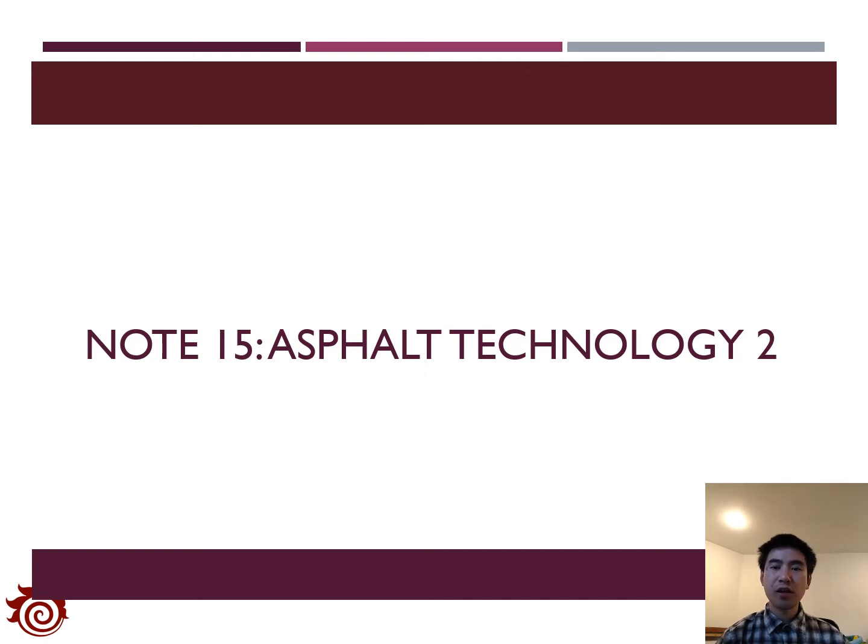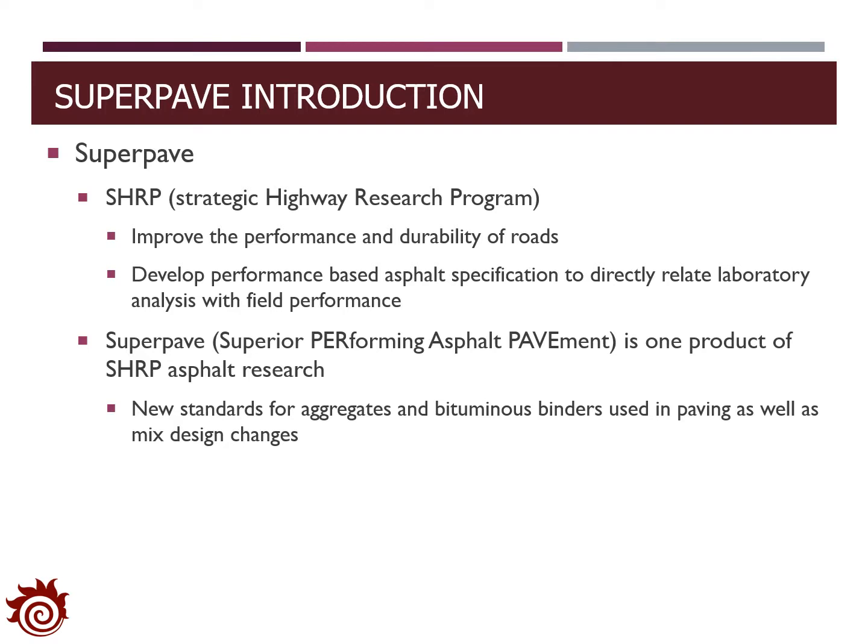Today we will continue the topic in asphalt technology. In this lecture, we will focus on the introduction about SUPERPAVE mix design. First of all, we have to know what a SUPERPAVE is.